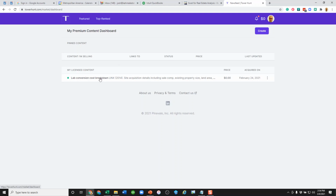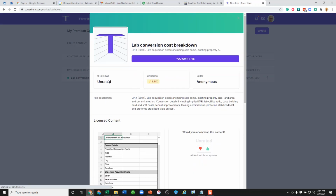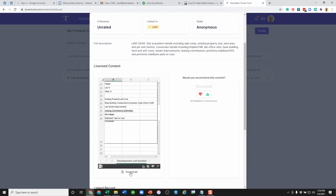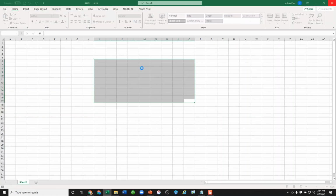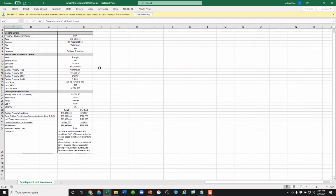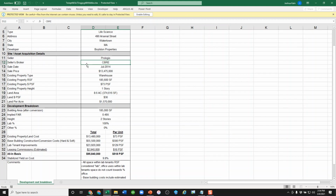And so, for example, here's some licensed content. And again, I was comped this. In this case, it's information about a deal in Boston, and it's licensed content. And if I download this content and I view it, after a moment or two, I get a spreadsheet with some information, right? And this is a development cost breakdown on this deal in Massachusetts that apparently Prologis was the seller and CBRE was the broker, and information about what it costs to build it or what have you, right?